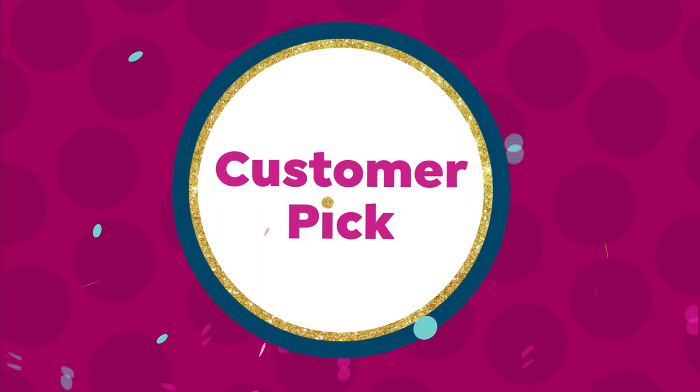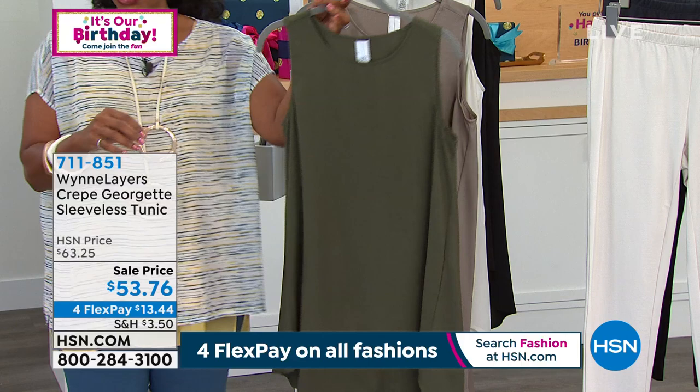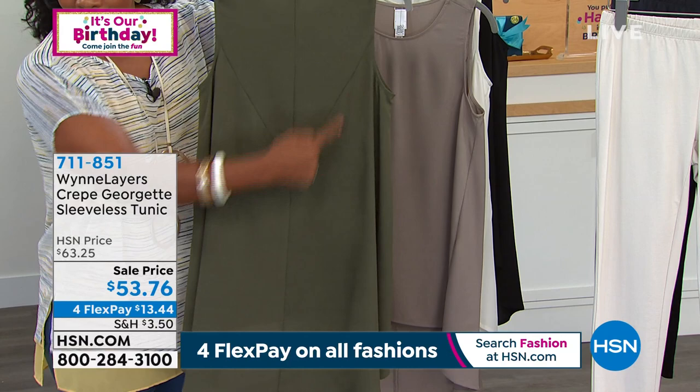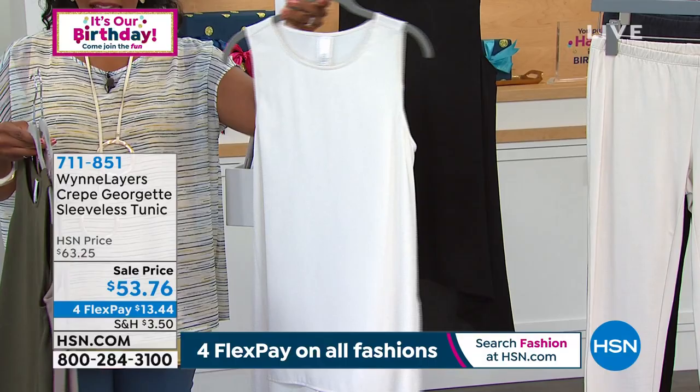You know what would go great with those pants is this tunic. It is a crepe georgette sleeveless tunic. And let me show you the colors because we've got a few. This is called fern. So this is a deeper green. And I want to also show you the detail. Look at that. Look at that detail along the back. And it's a great drape. I'll give you all the details in a second. That's fern. This one is called latte. This one is a canvas. And then of course we have it for you in black.